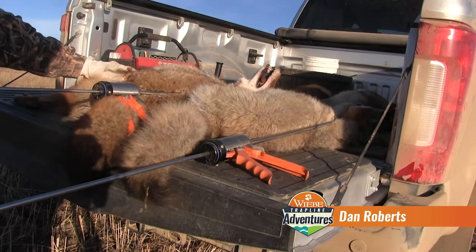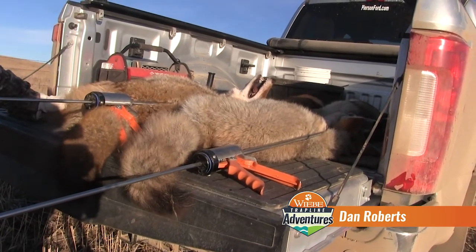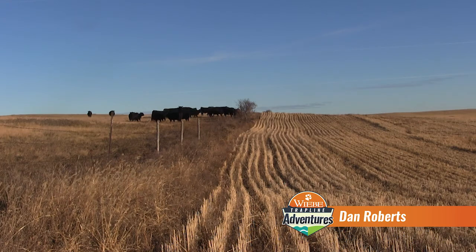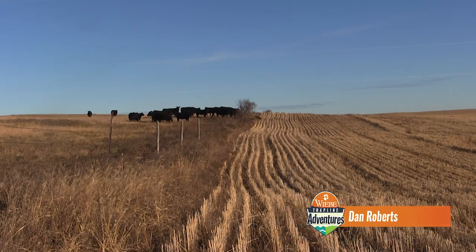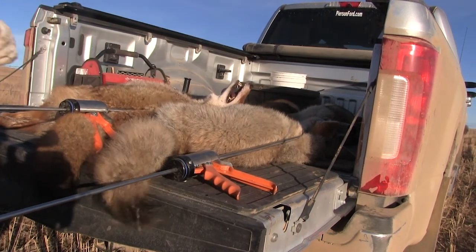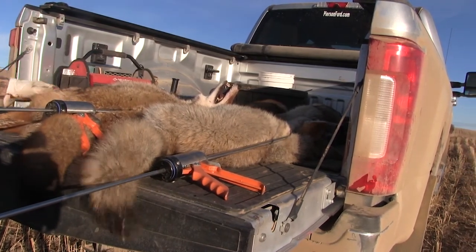I thought this was a male up here. We didn't even see this one when we drove up. It's only 50 yards from the other one. She was hiding. There was a bunch of cows by her, and they didn't like her. This one was the one we saw first. It's her pup. This is a big female.